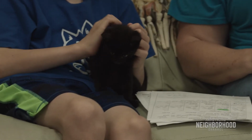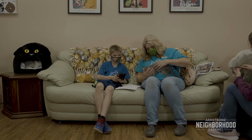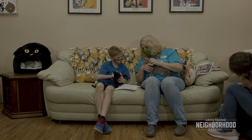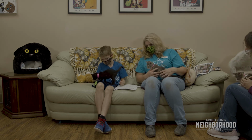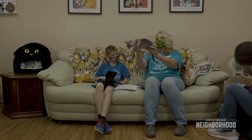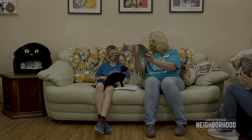Elsa's a sweetheart. She's a gray, or considered blue tabby, because she has some striping right here. There's an M on her forehead. You see it? Right here. All tabbies have M's on their forehead. And there's 4 different patterns to tabbies. She's a striped, or what's called a mackerel tabby. Do you ever go fishing? Yes. Do you ever go fishing for mackerel?